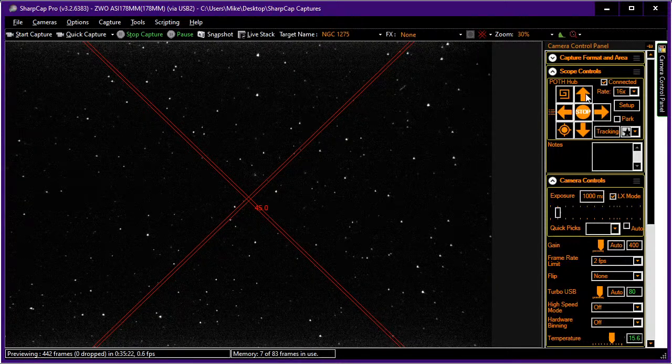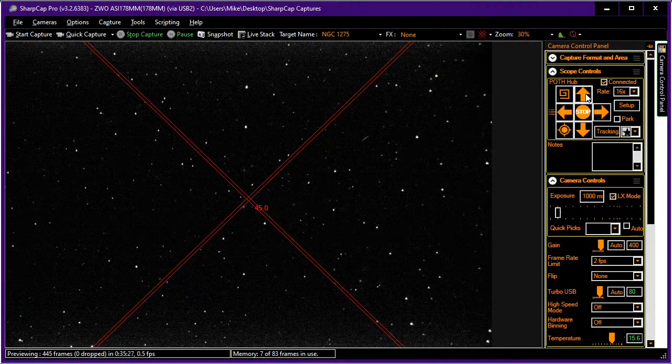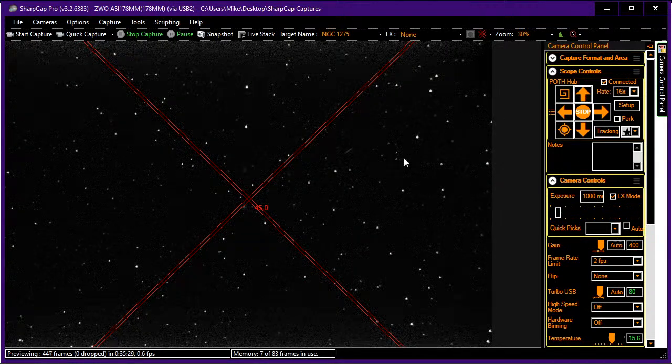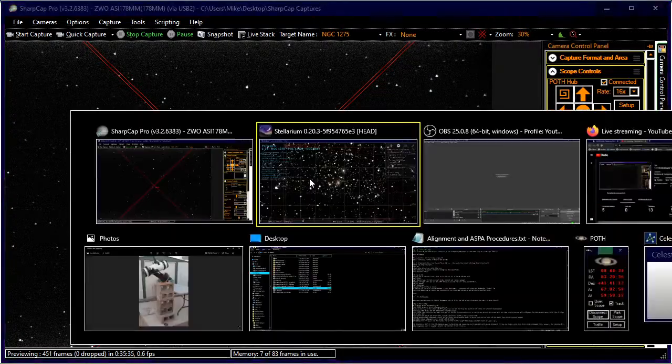Too far. That's about right. And put it right about there. Oh, we got a satellite moving right through our image. Boing! Look at that. Choo, choo, choo. All right, that's probably pretty close.